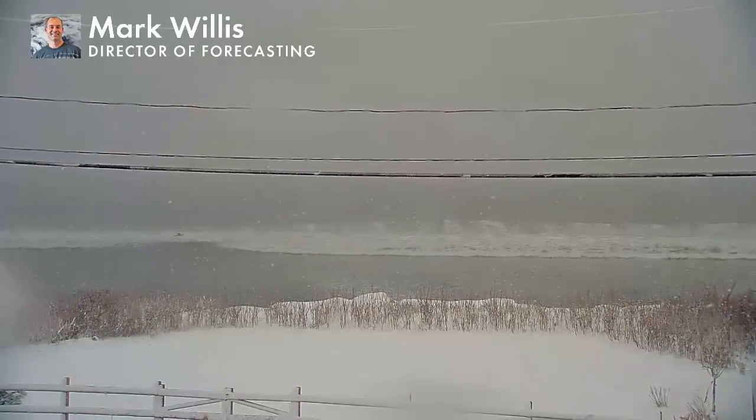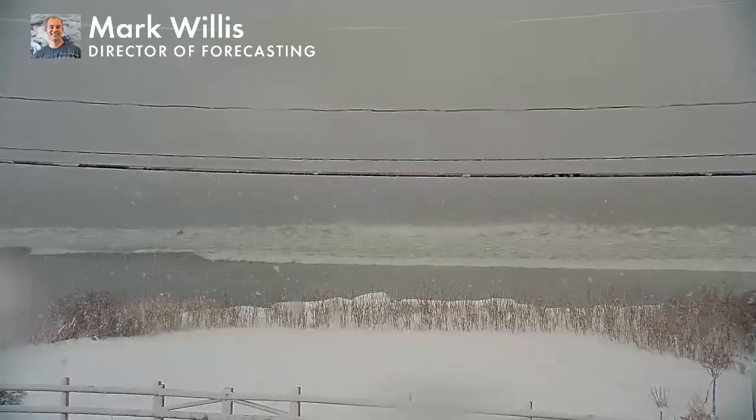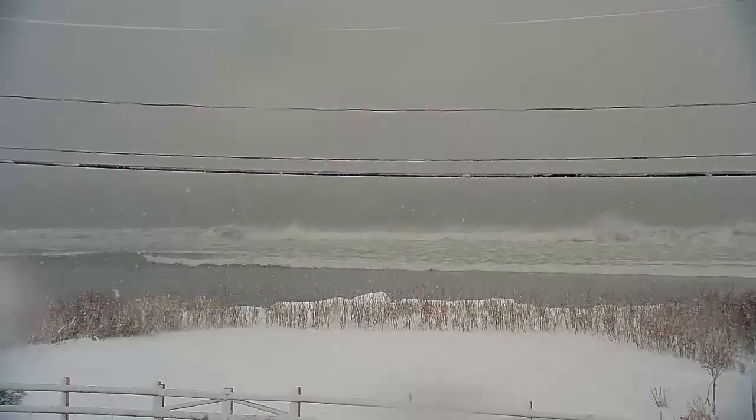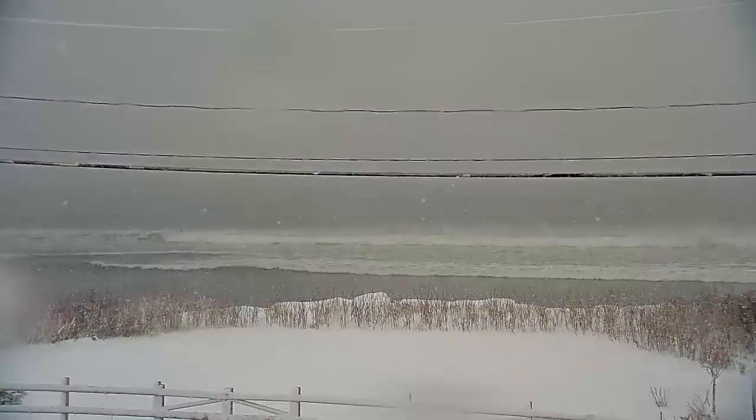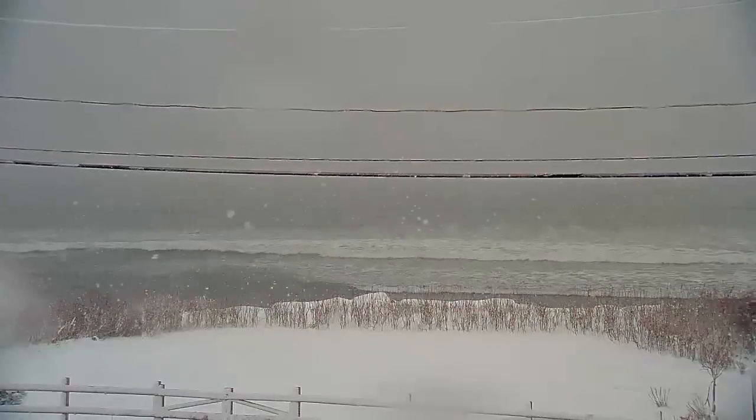So nothing substantial like we saw from Riley, because the storm's going to be moving so quickly out to sea, and the fetch isn't going to be as substantial, but some fun waves at times if you know where to look in Florida. So hopefully that answers your question, Shane.